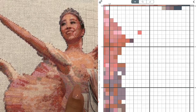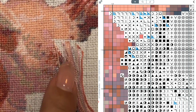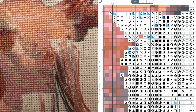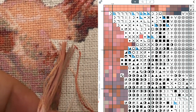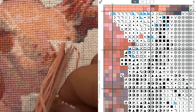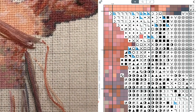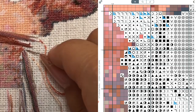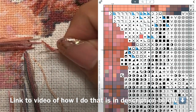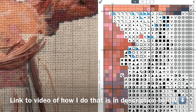So we will work in this part. I hope you can see nicely. I'm stitching on a 25 count fabric. This is my favorite fabric of all the fabrics, and I'm using it for a lot of my projects. In this pattern I'm stitching a 20 by 10 block.